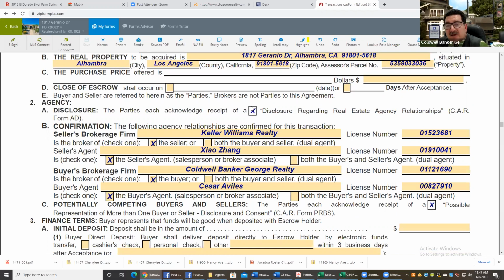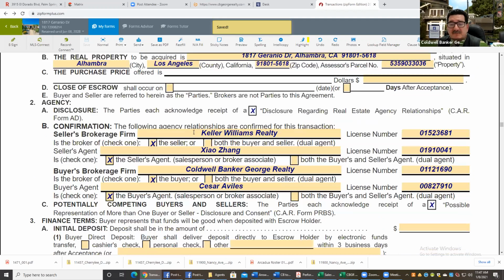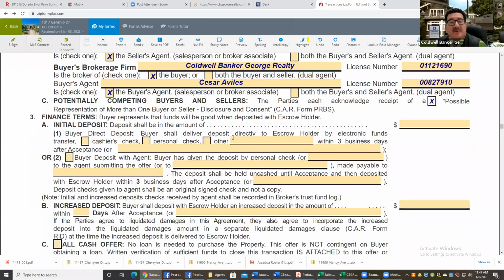The other one is there is already an X here that says, I am giving you an agency relationship, the CAR AD form. It's already attached to my contract. So I prepared the contract today. The address, the parcel number, all of that information came in. I'm going to go a little fast because it's 11:47. I said I was going to stop.